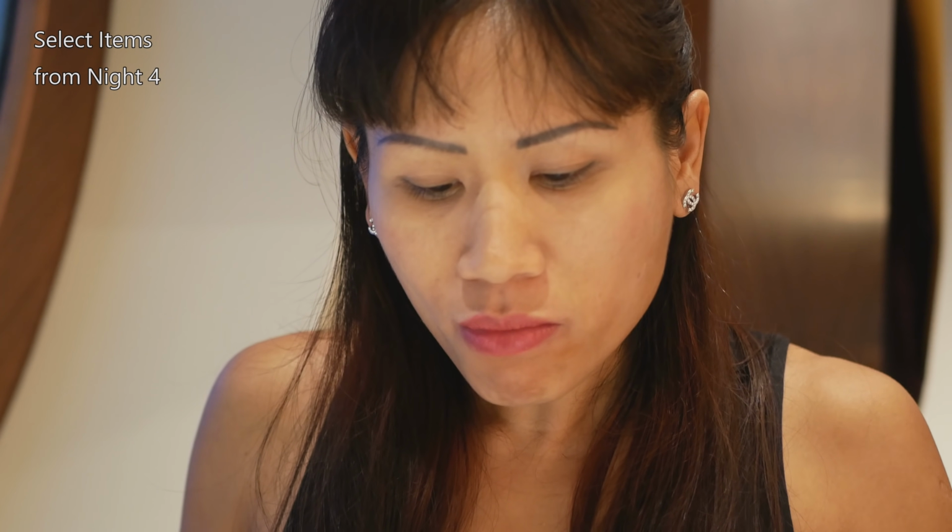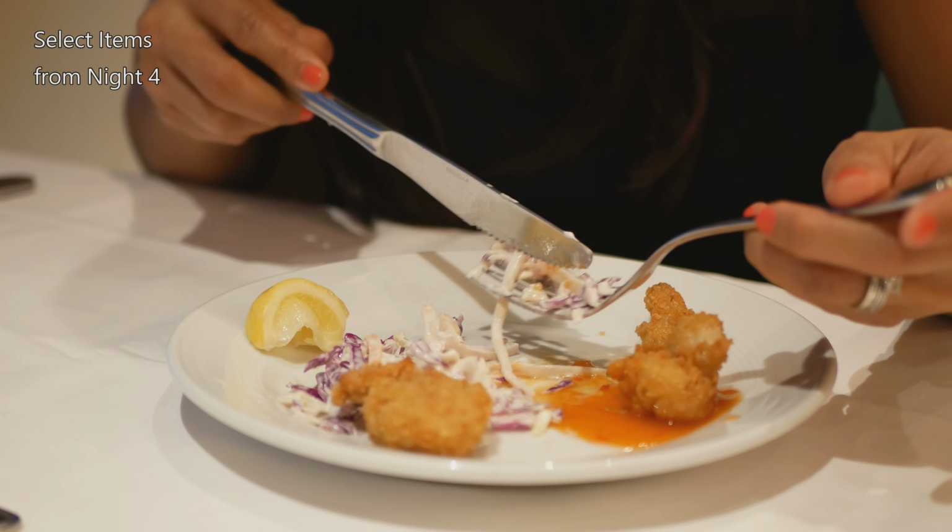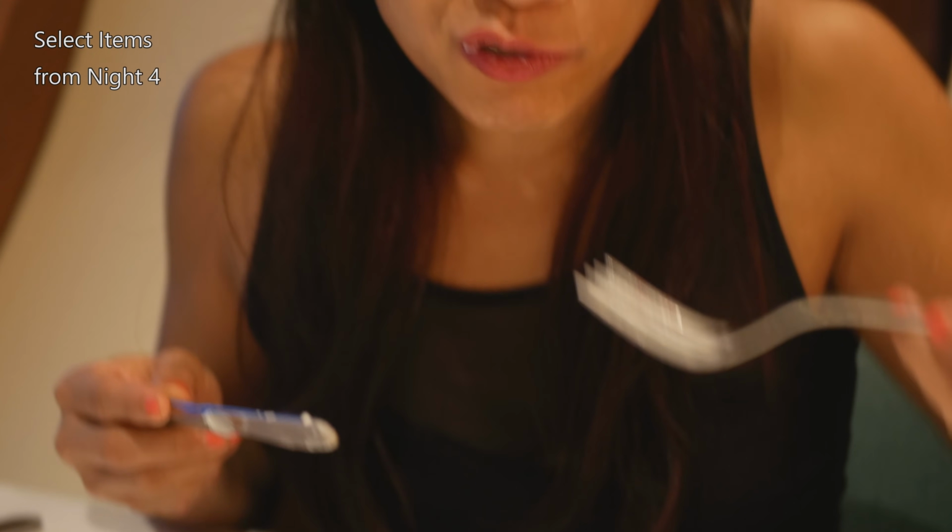Thank you. It's nice and crispy. And then with some coleslaw. I like the sauce, it's sweet and sour. Interesting. Goes well with the shrimp. It's good. I like the coleslaw too. Very good. Thumbs up.